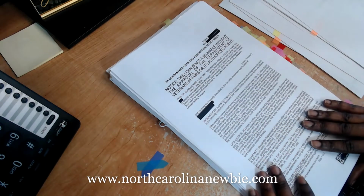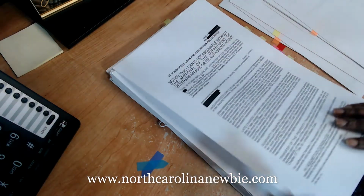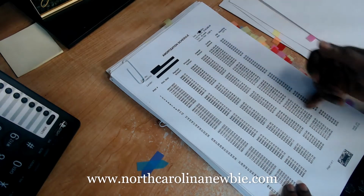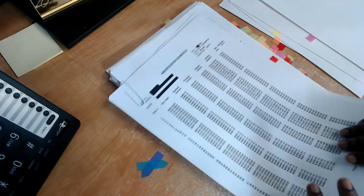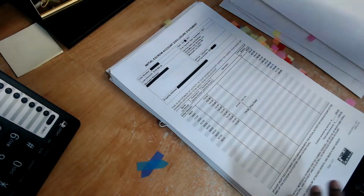VA loan assumption policy rider, just stating that the VA will back the loan. You'll go ahead and look through the rest of the document, sign a date to acknowledge. Here is your amortization schedule. This goes over the next 360 glorious payments until 2052. You'll look through the rest of the document, sign a date on the tab page to acknowledge.